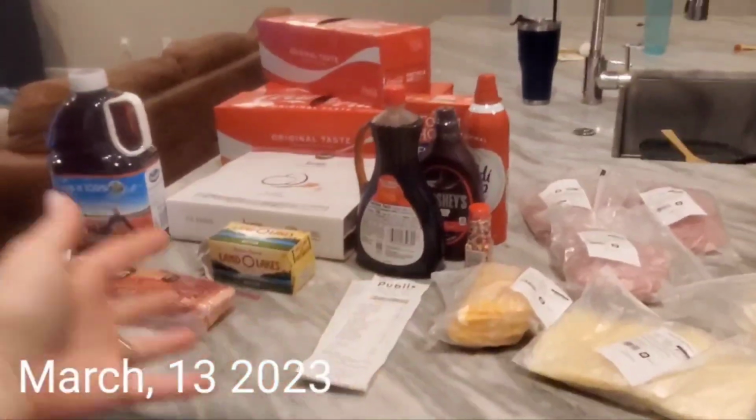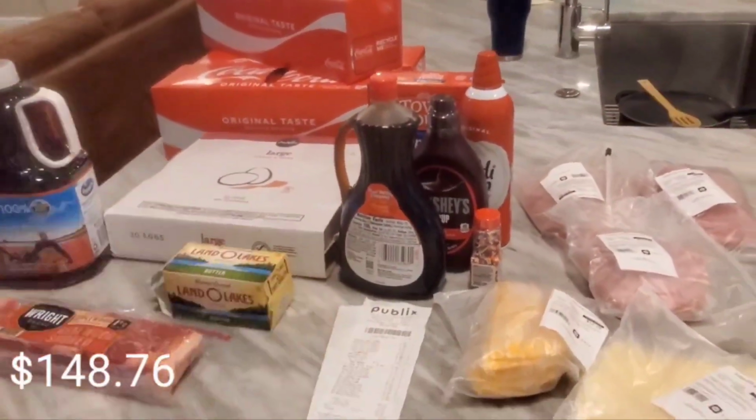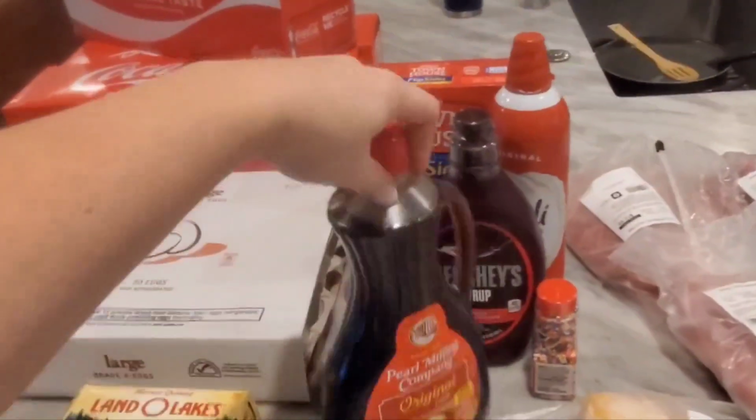All right, we're back with another food haul from Publix. This is just shy of $150, and it's so funny, I did not do this shopping.